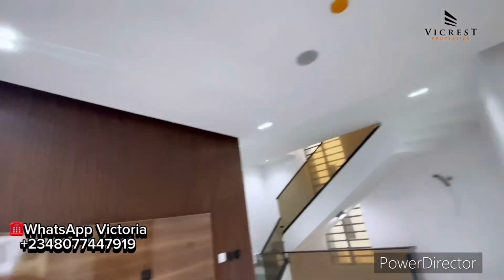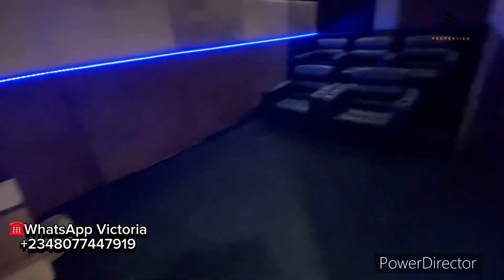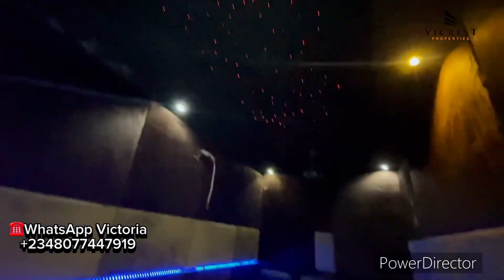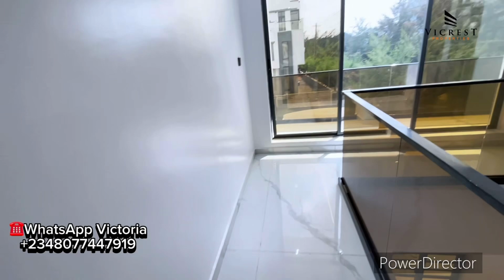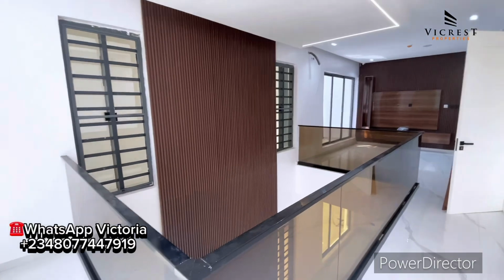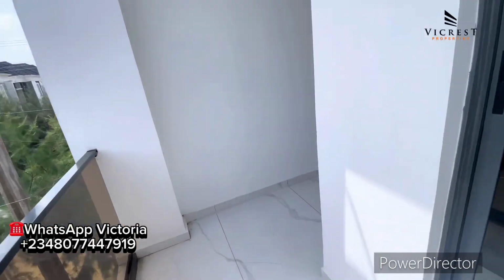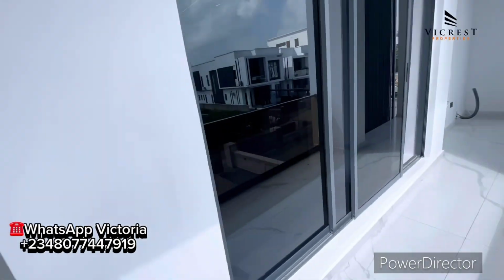So on this floor, we have the cinema. You love movies? Wow, you want to watch movies? This is the cinema. So in this luxurious home, we have a cinema, we have a swimming pool. We have another balcony right here. Do you love this? The finishing is top-notch. Those that know building, when you come into this house, you know this is home. This is what we call home.